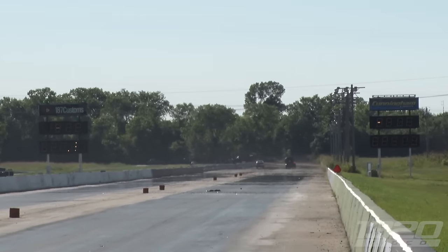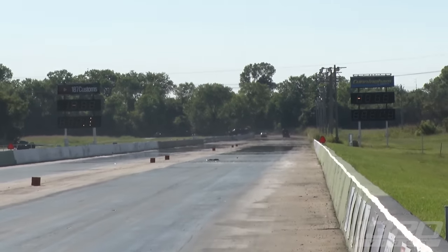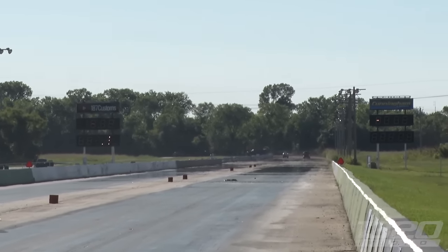Sucks for everybody involved, unfortunately. It sucks for him. T-tops are getting hard to find, and it sucks for us because those are a pain in the butt to clean up.